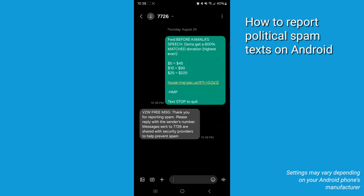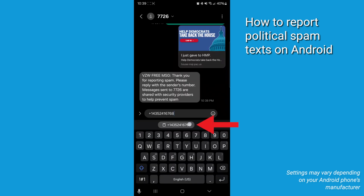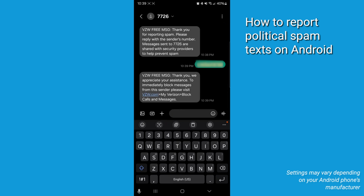You'll receive a text message from 7726. Reply to this with the phone number you copied earlier. In the reply field, long press until the option to paste appears on screen. Select paste so the number you copied earlier is pasted into the message. Then click the send icon to send the text message. You should receive a message in reply thanking you for recording the number.